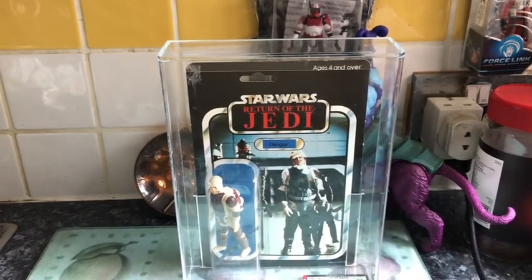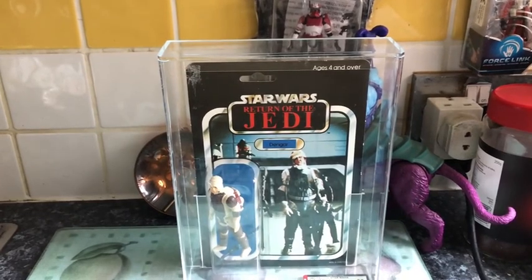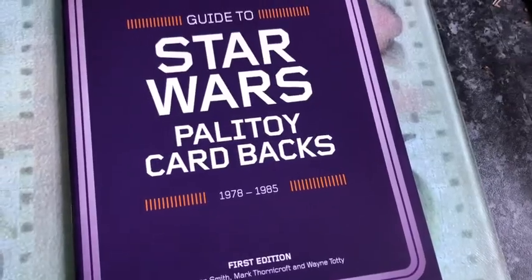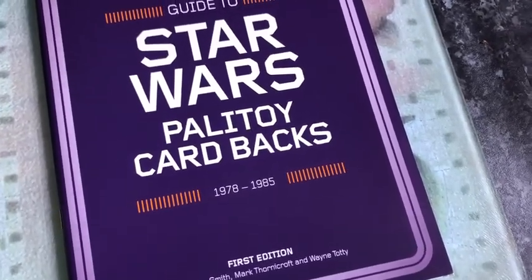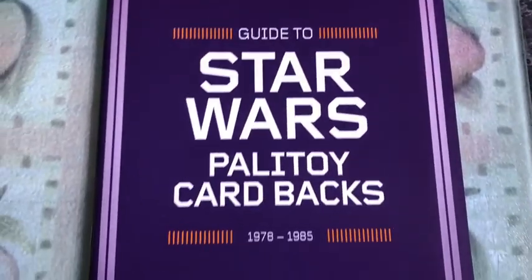So even though Toy Tonys have sort of become quite pricey these days, very nice carded figure. So quite recently I got this on eBay. I could have got this at Echo Live because they were selling it and it had been cheaper.